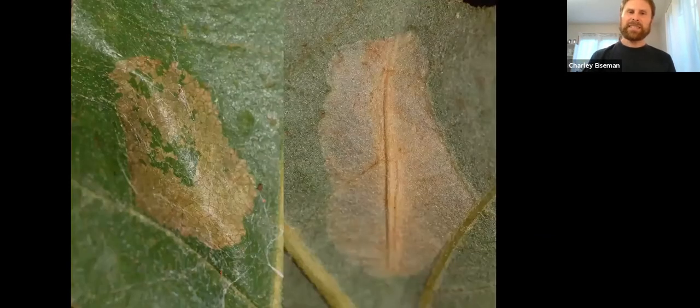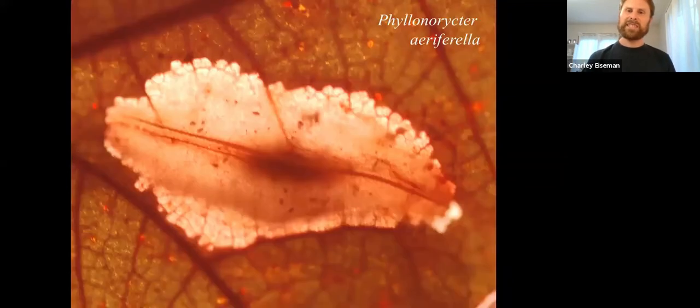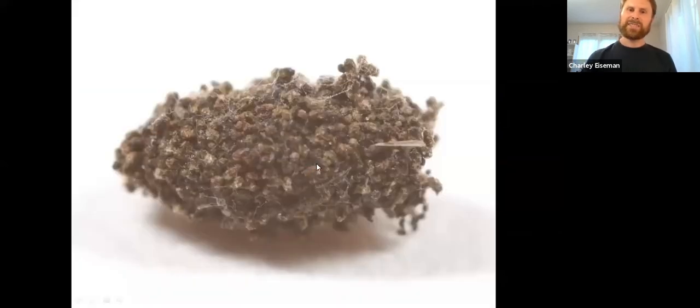Whereas this one already differed a little bit externally in having this central crease on the underside, where basis strigella is just flat on both sides. But this one, when the larva was mature, collected all of its frass and made a little central bundle. So that's its cocoon removed from the mine. It's just this big ball of all its poop with silk on the inside.